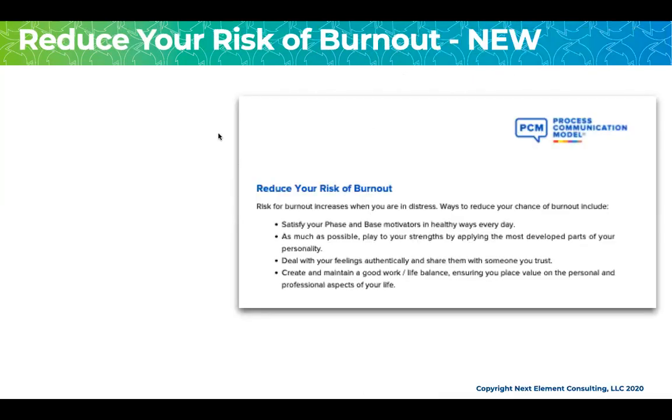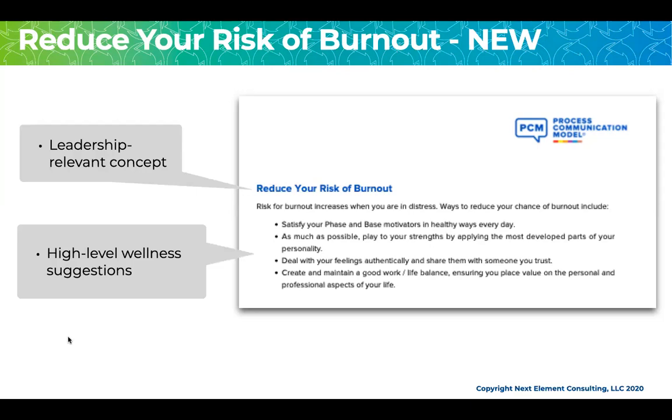And then we added a new section called Risk of Burnout. It's pretty generic, but burnout is huge now. And PCM speaks very clearly to how we reduce our risk of burnout. At this point in the profile, people can use what they've learned to apply these fairly generic suggestions. This one's pretty generic. I don't think it's specific to a personality type.